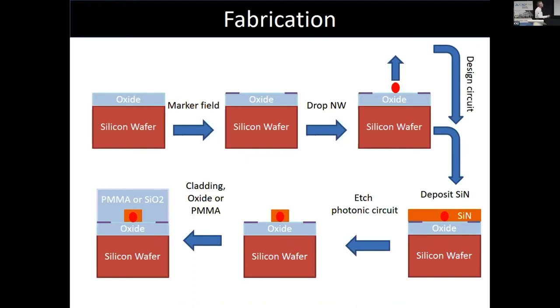This is what we have. Then we put the nanowire lying flat on an oxidized silicon wafer. Then we deposit silicon nitride. We etch it, with e-beam lithography and etching, things that are done routinely here as well. And then we have our quantum dot selected into a waveguide.